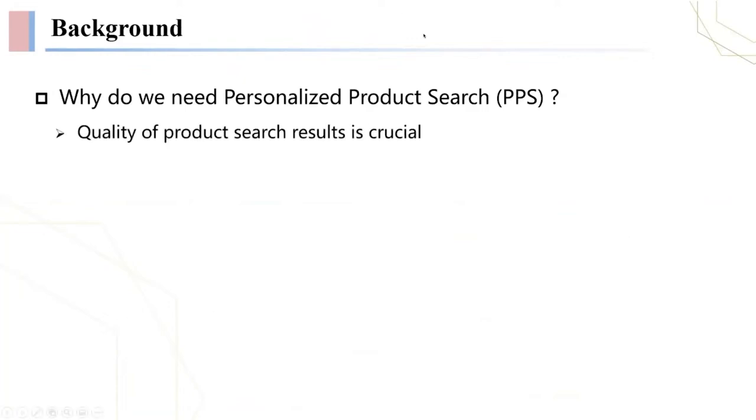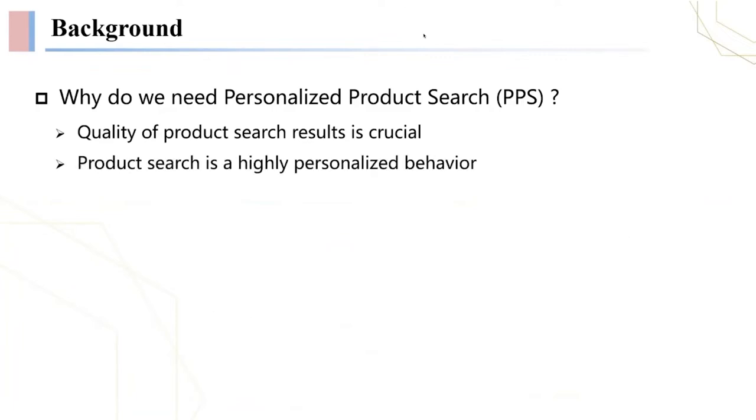These days, in product search scenarios, the number of products grows explosively. Therefore, the quality of search results is obviously crucial for both user satisfaction and retailer revenues. Different from the traditional search task that focuses on finding the items mentioned in a query, product search is more challenging as the target products are highly personalized.